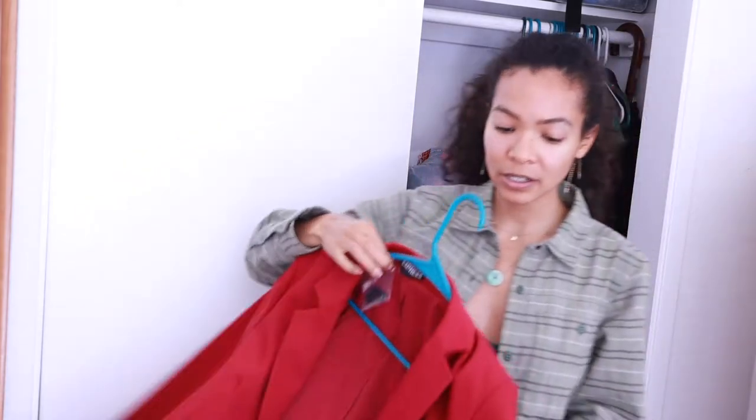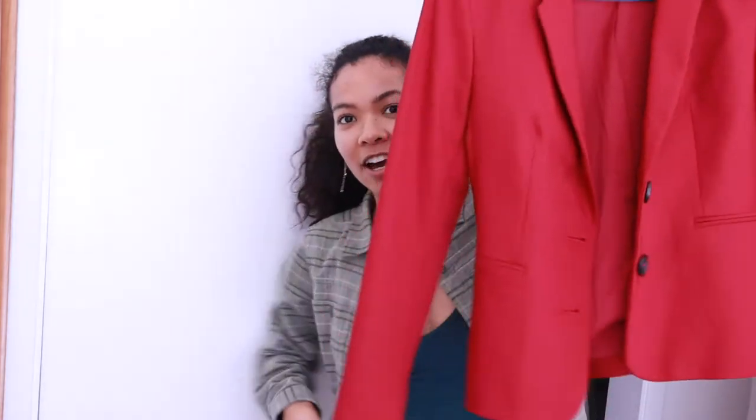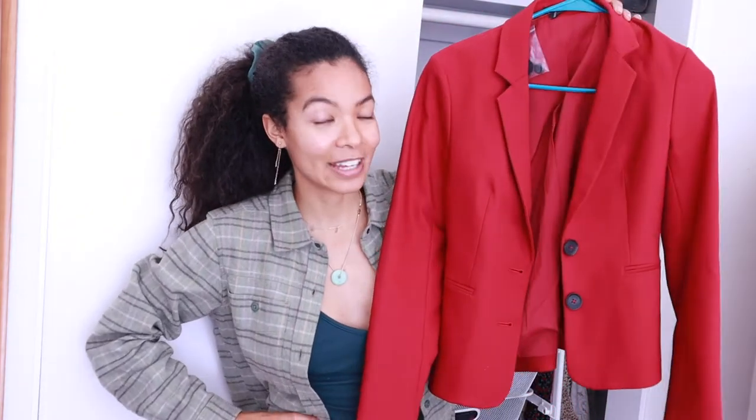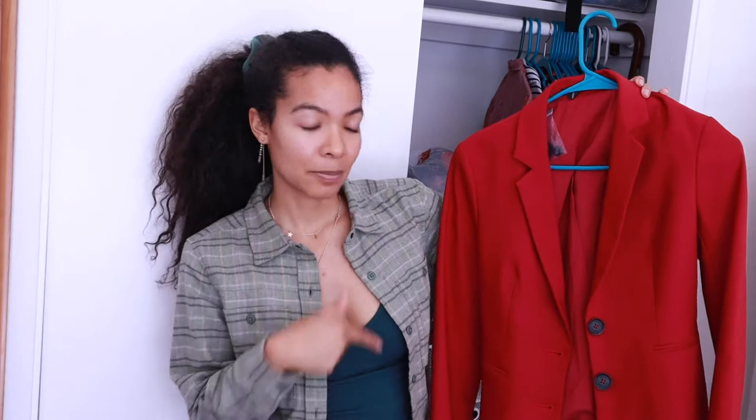This is a really nicely made blazer that I have never worn. I got it because I graduated college and I thought, you know what, I need blazers now. And I really didn't, and I'm not a blazer girl, so this was a purchase regret because I'm not living a life where I need blazers, so selling this.